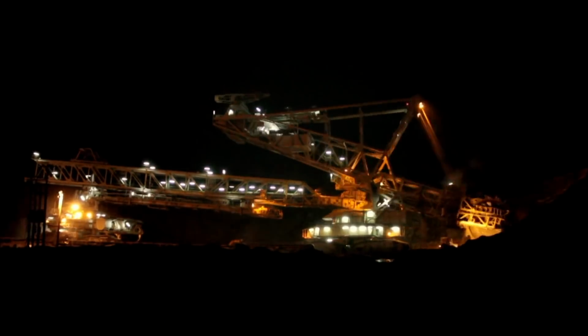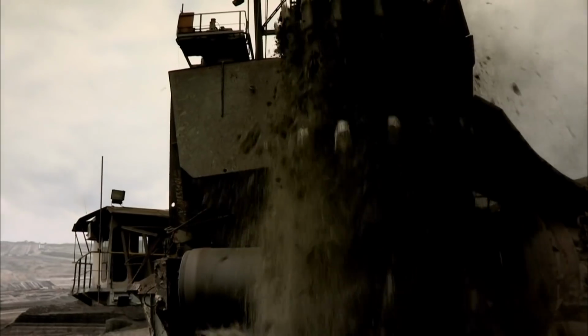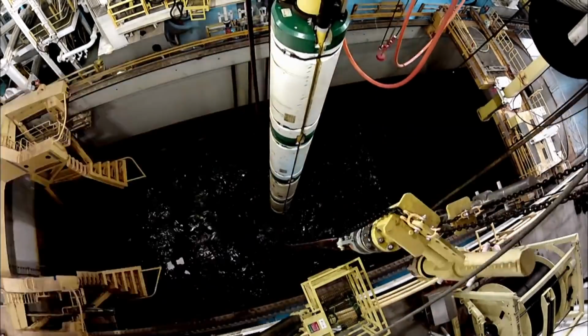The mightiest machines on the planet. Big, mean, invincible. Battling Mother Earth, the modern world couldn't survive without them.